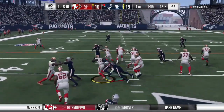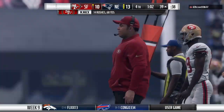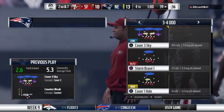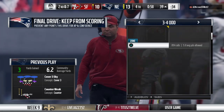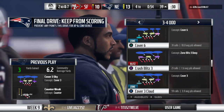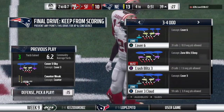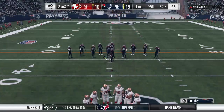They'll run the counter now on first down. And he'll take it inside the 40 to the 39-yard line. Give him 3 on first down. It'll set up a 2nd and 7. Now it's 2nd and 7.